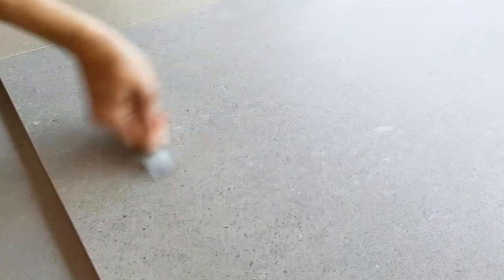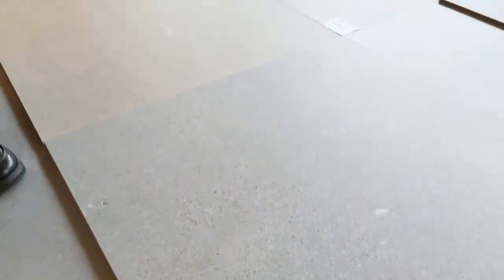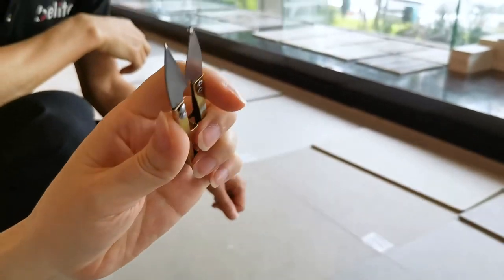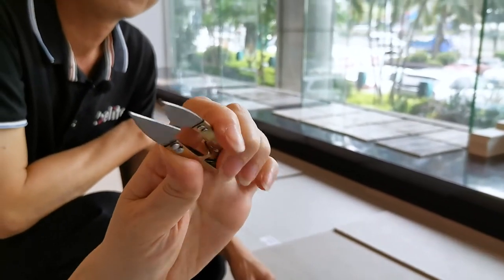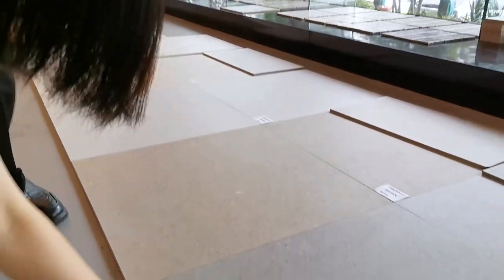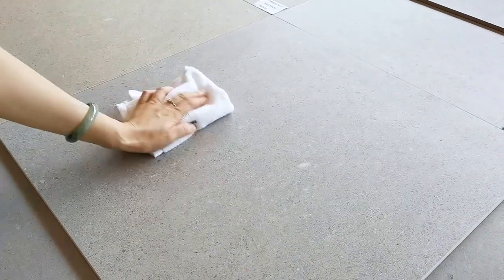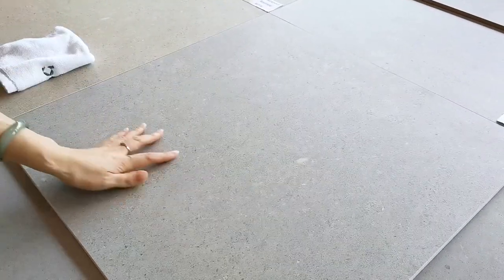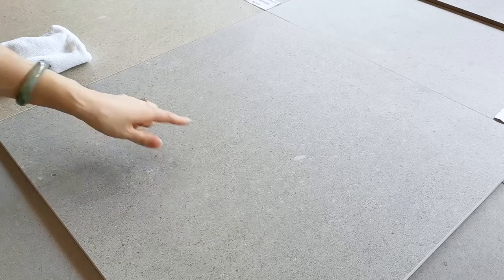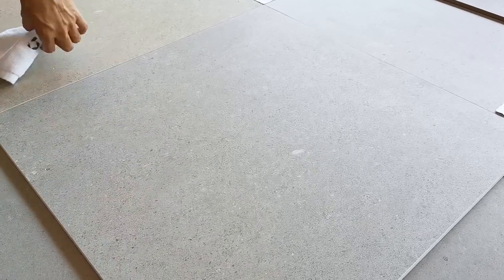Wow, I can see some black fire. So the head of the scissor is worn out. It's black. Okay, please check the surface. Okay, let's check this. So really cannot find any scratches on the surface. High quality, very high quality.